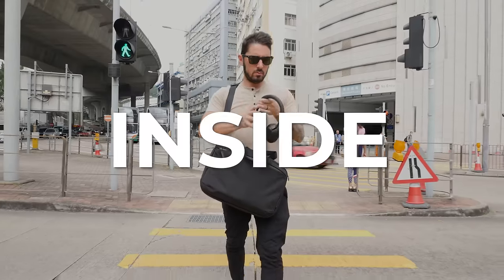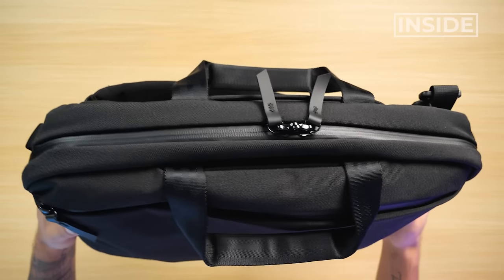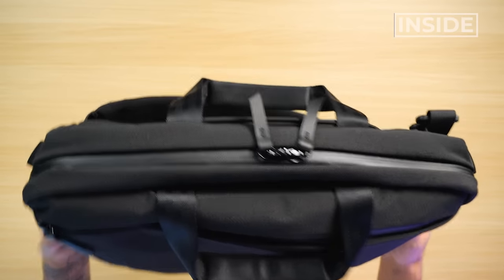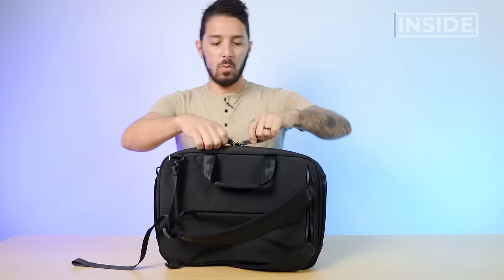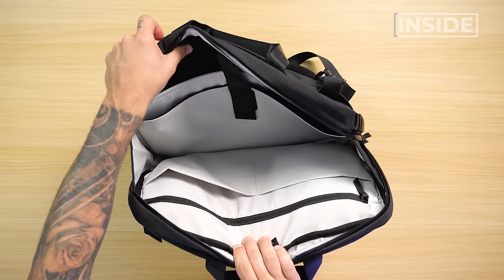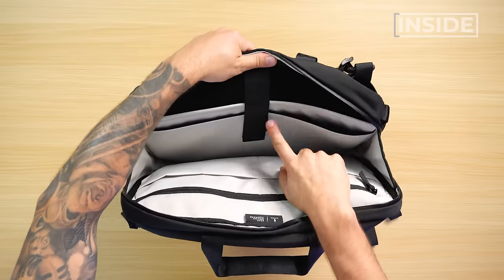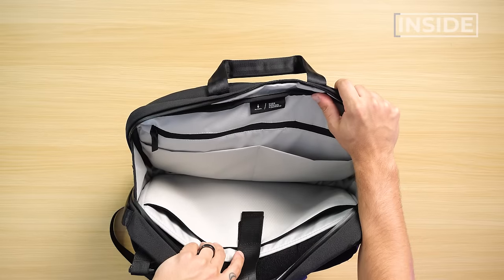Now let's get into the inside of the Alpaka Elements Tech Brief Pro. The main compartment is protected and accessible by dual YKK PU coated zippers that are also lockable. Once you get inside, we've got the glory of the light gray honeycomb ripstop nylon. Love this material. Love it, love it, love it. On the back side, we have the tech area. And on the front side, we got a bunch of organization.